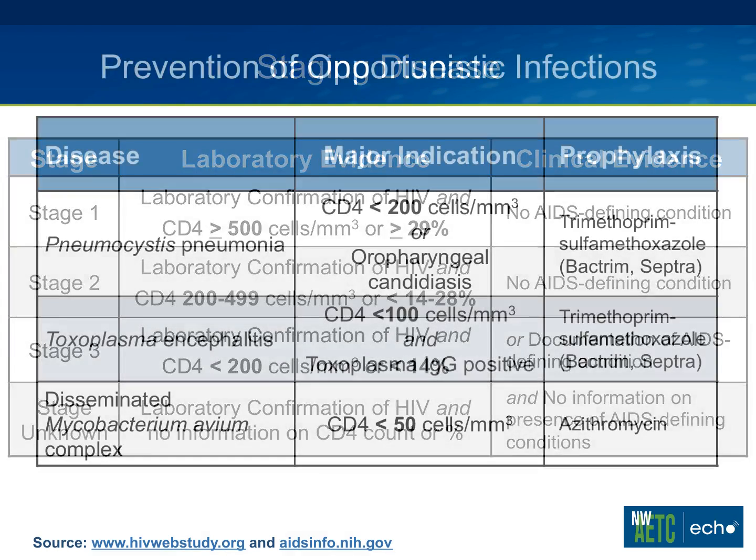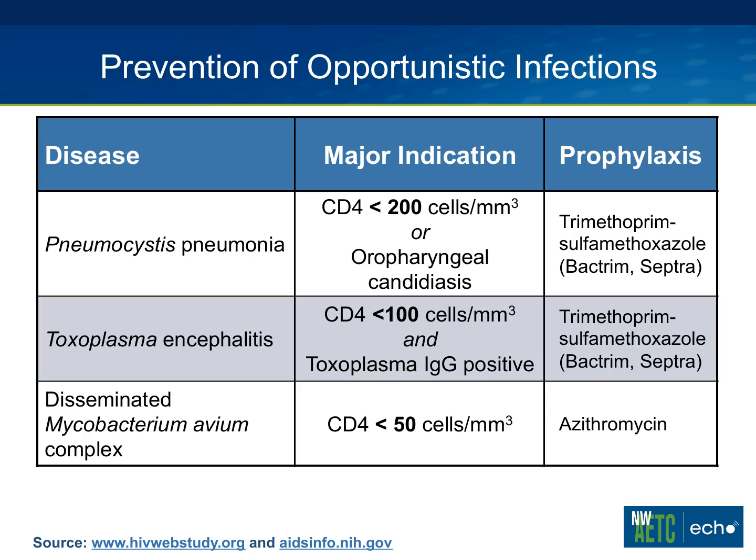So the next thing we do is, a lot of times most people, when they're referred to an HIV specialist, will already have a CD4 count. And that'll help us at the initial visit to determine if they already need prophylaxis. So here's the guidance in terms of when prophylaxis is indicated.